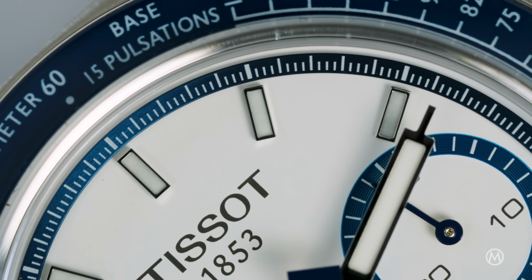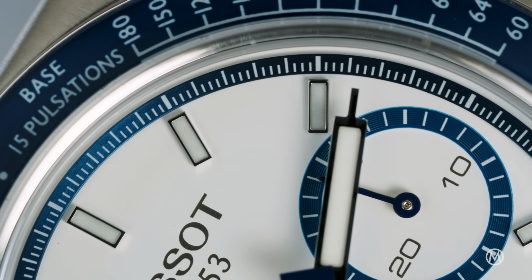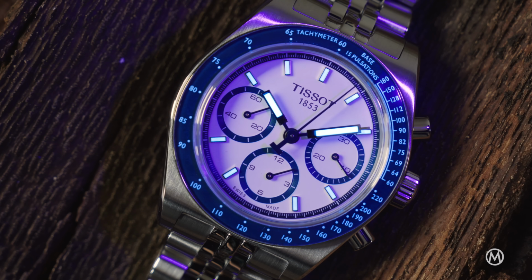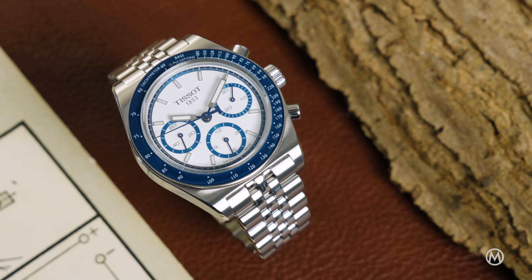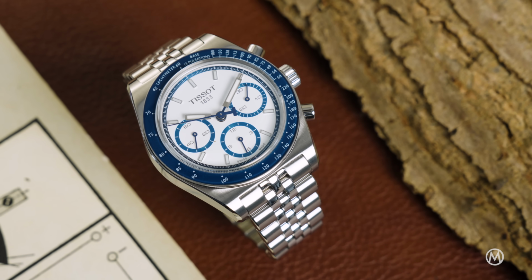The applied baton style markers and hands are all finished with a touch of Superluminova, which is pretty much a given at this point. And as you have undoubtedly seen already, there's no date to be found on the dial anywhere. Viewers will say that's the way to go, others might miss it.